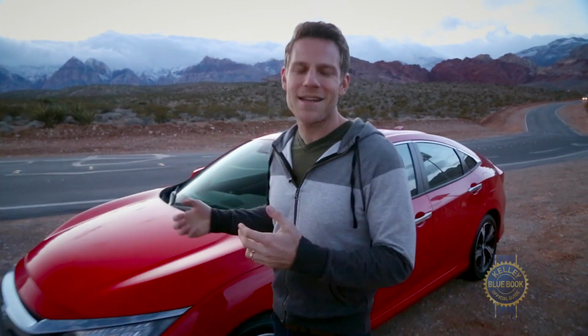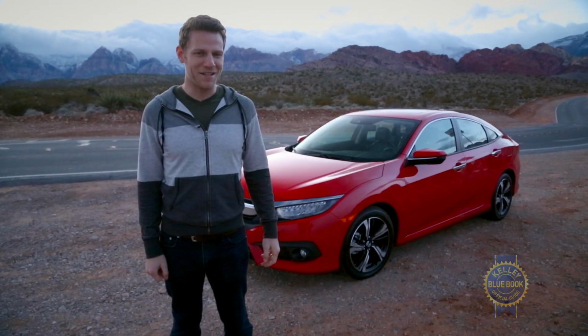You can usually encapsulate the essence of a car with a single word: practical, fun, comfortable, techie. With the Honda Civic, all of those words apply, and in such grand proportions that we not only have the best Honda Civic ever, but we also have a car that the rest of the compact field should really take notice of.